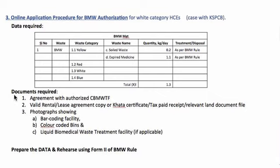Then you require certain documents. So the important document you require is the agreement. You require to come to an agreement with an authorized treatment facility, stating that they will take care of the waste that you generate as per BMW rule. So this agreement copy is required because you have to upload this document.